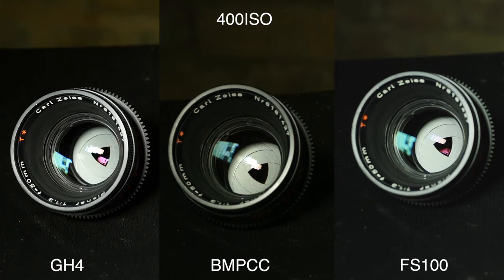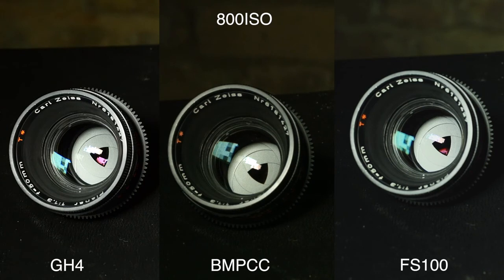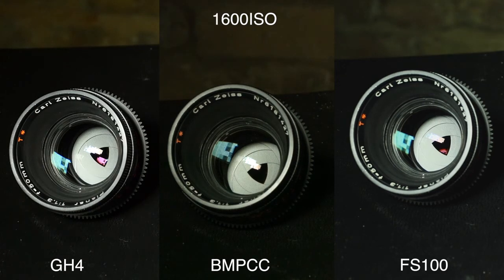But now let's have a look at them side by side to see how they really compare. Again, all three are great at 400 ISO, which is no surprise. Every camera nowadays is good at 400. At 800, Sony is the cleanest, GH4 is second place, Blackmagic is third place for me, and at 1600 the FS100 is still very clean, GH4 is still usable, but the pocket camera for me is not very usable.